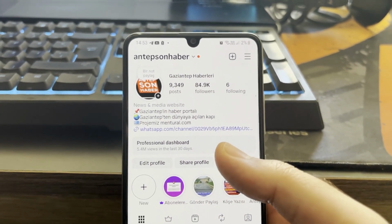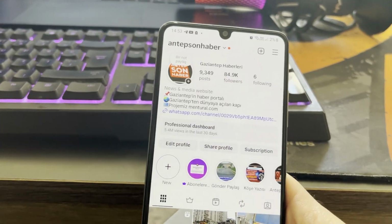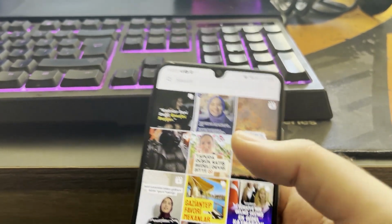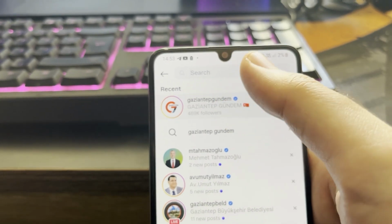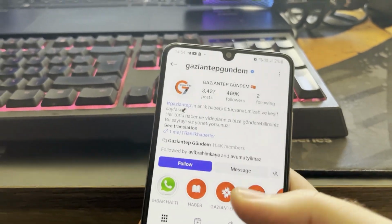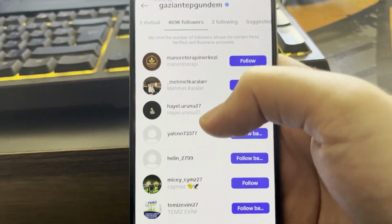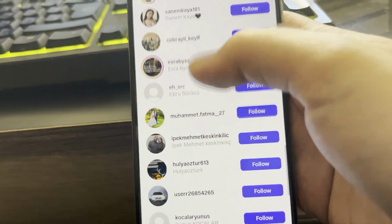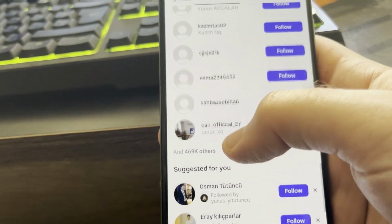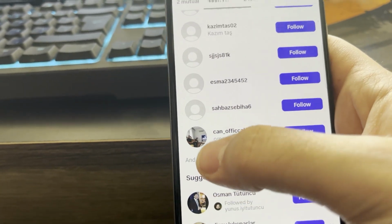Folks, you know those people who hide their followers without making their account private. Now, I've researched them. For example, I also have an account with a lot of followers, but I have a competitor, for instance. As you can see, this account is not private. When we look at their followers like this, look, when I scroll down, a few followers appear. But when we click on their 469,000 followers here, they don't show up.